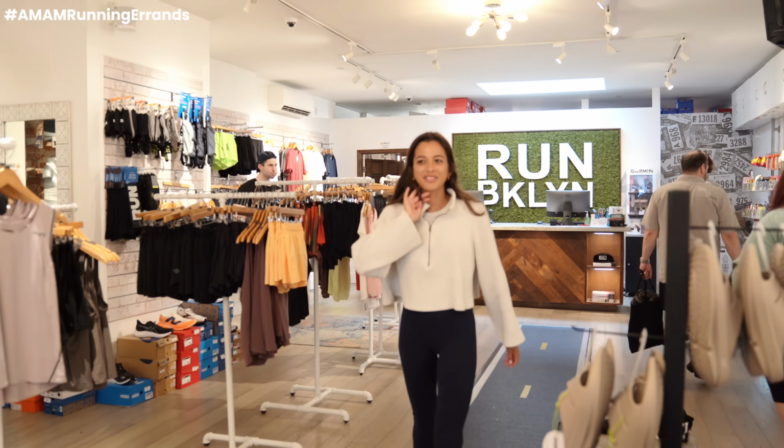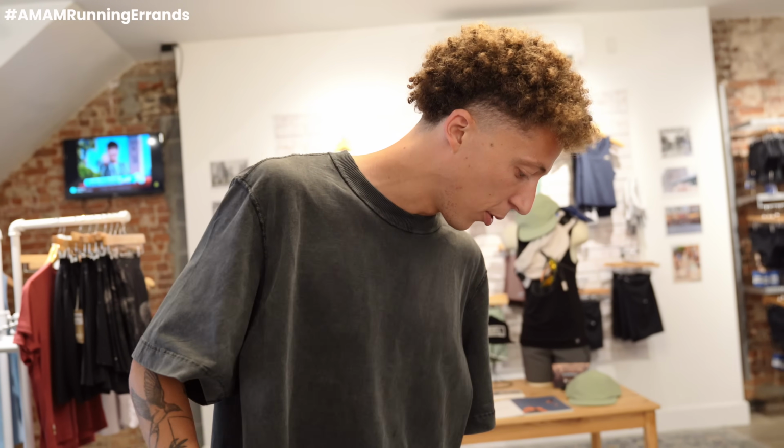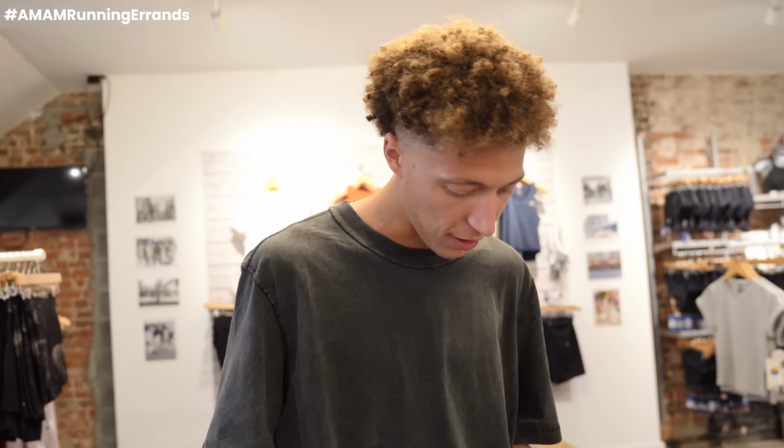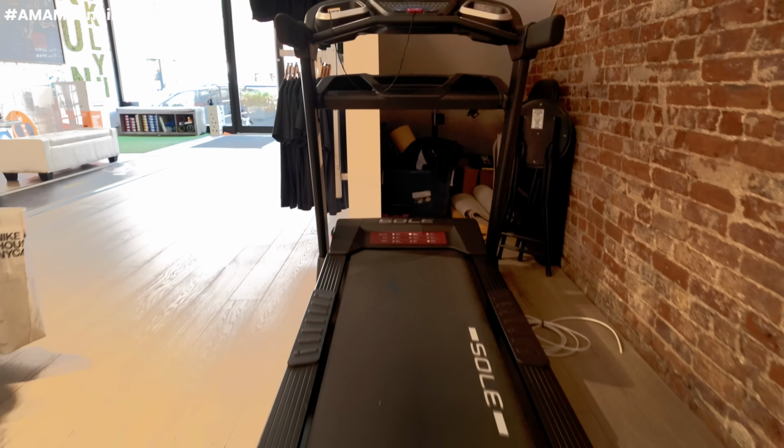These honestly almost feel like super shoes. First thing I look for when putting on a shoe is, I've got skinny feet, so I feel like the shoe can wrap around my foot. That's what I want. I don't want to be swimming in a shoe.